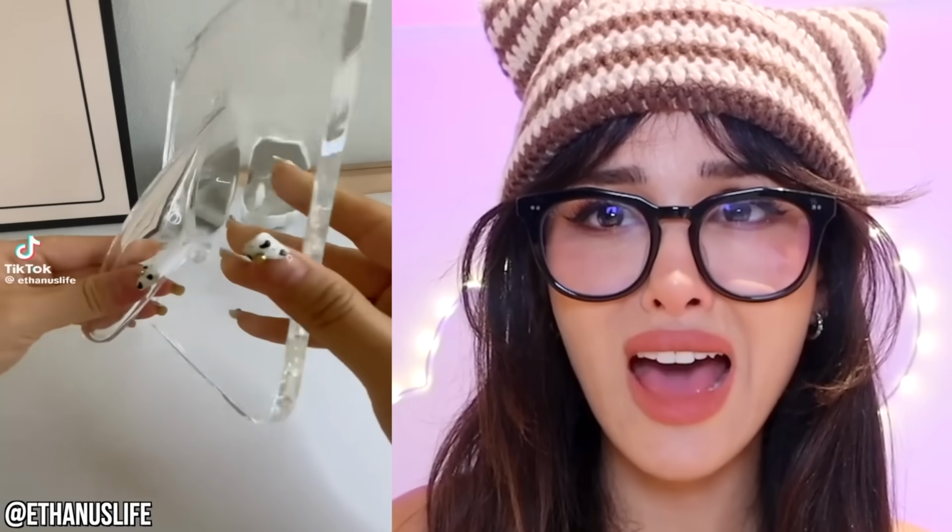Whoa! What is that? I'm not sure I want to know what that is. Why is it shaped like that? Oh, they put flowers in it. It's a vase. Okay, I'm not gonna lie, y'all had me in the first half. I thought this was some illegal product or people use it in illegal ways.